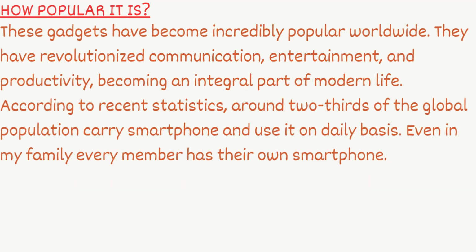These gadgets have become incredibly popular worldwide. They have revolutionized communication, entertainment, and productivity, becoming an integral part of modern life. According to recent statistics, around two-thirds of the global population carry a smartphone and use it on a daily basis. Even in my family, every member has their own smartphone.